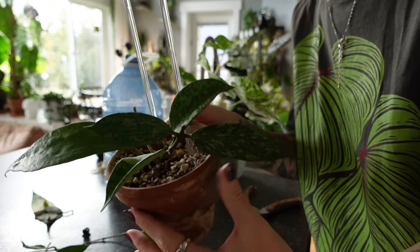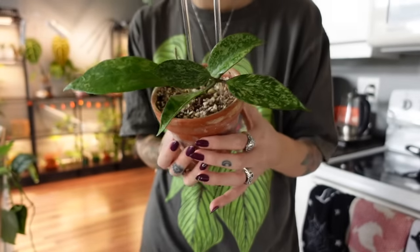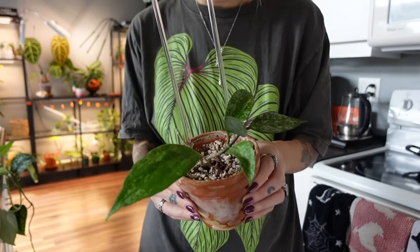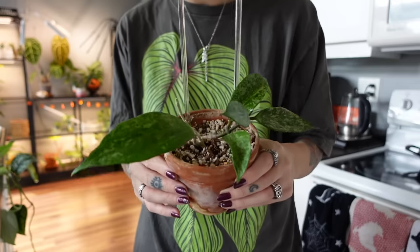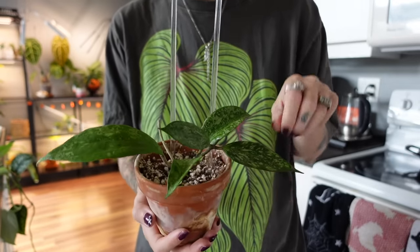Okay, I guess I'll keep some leaves on the base of the plant here. So it's just gonna look like this now. Mostly just because I'm curious to see what this is gonna do. Is it gonna survive? Is it gonna go downhill? I have no idea. Like I said, these are kind of soft.